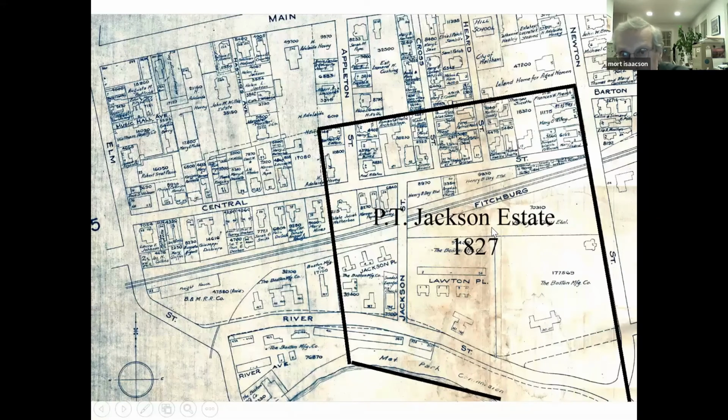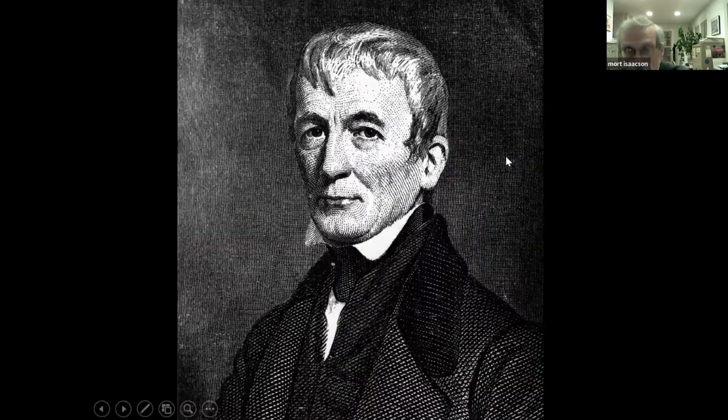Now, Patrick Tracy Jackson bought his estate in 1827, although he had been living on it as the employee of the Boston Manufacturing Company. He'd been living in this estate house down here even earlier. And you'll notice that the estate originally stretched west of Jackson Street here and north of Central Street up here in 1827. Now, it pays to say just a couple words about Patrick Tracy Jackson.